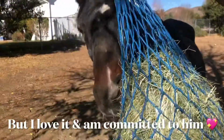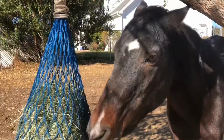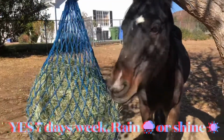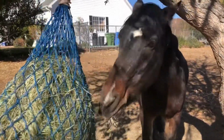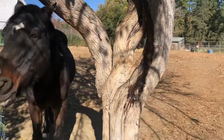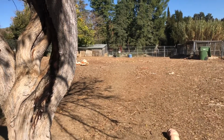He's eating on his hay bag, having a good old time. But I would have to come out and get my horse out every day. And I do. I come to the barn 7 days a week. That is a responsibility you will have unless you're financially able to pay someone to take care of your horse. They need to get out every single day. So again, I'm fortunate to have a friend who has this beautiful fenced-in backyard.